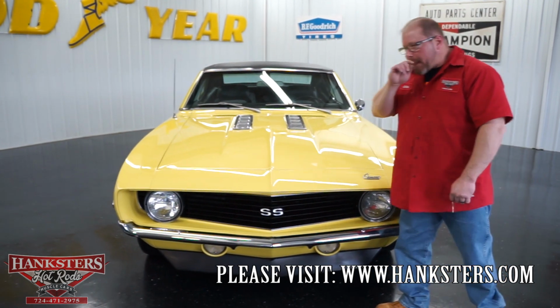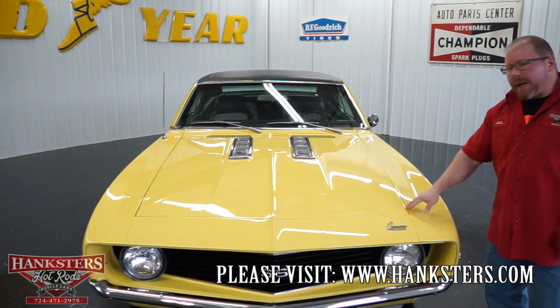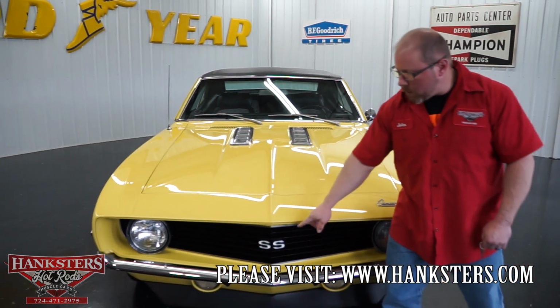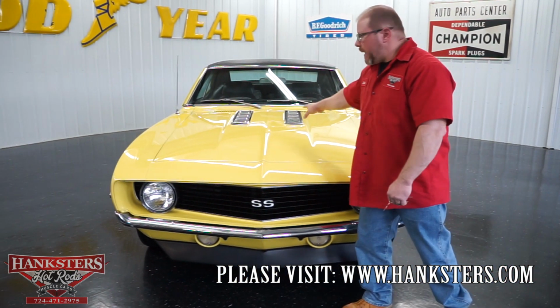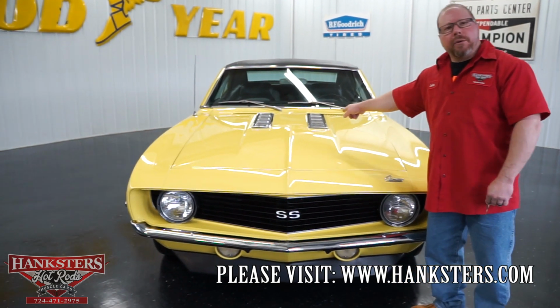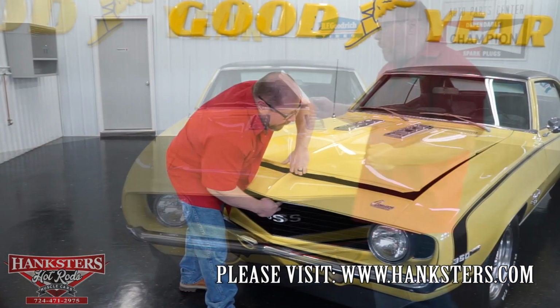Now up top, where most of our cars we get in, you might see that 2-inch cowl induction hood. This car you do not. Again, to go along with all that SS stuff, we have a steel factory SS hood here, complete with the louvers there in the center of the hood.